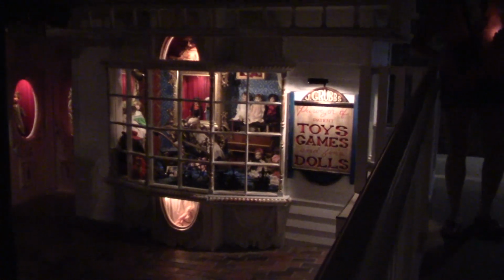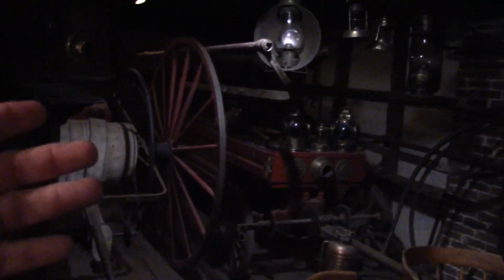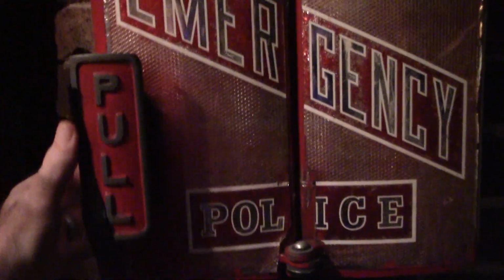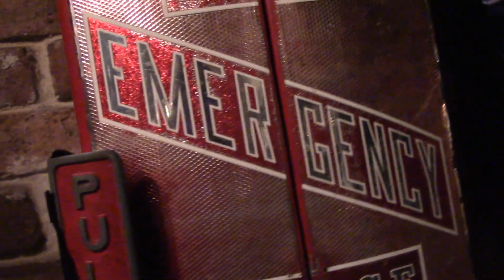So here it is, J. Grubb's Toys, Games, and Dolls. There's a fire station. We'll take a peek in the fire station. So here's a peek in the fire station. There's the old fire truck and the trusty Dalmatian laying underneath. And there must have been a fire because they had to leave their card game behind. Here's a telephone, fire, emergency, police. You pull it open, and there would have been a phone inside here that you would use to contact the fire department or the police.